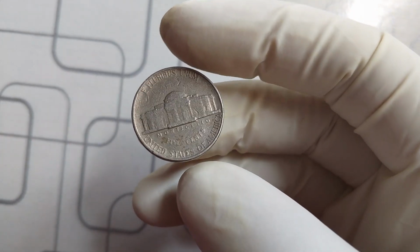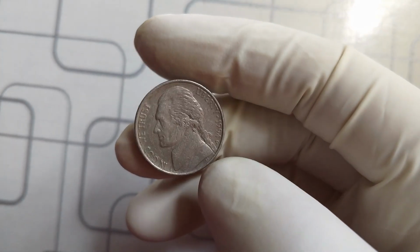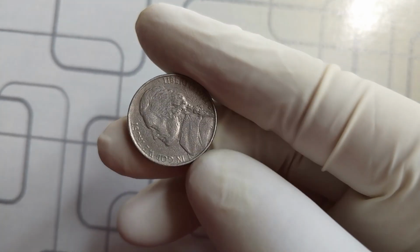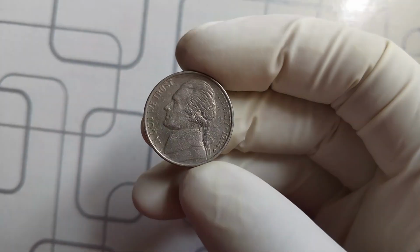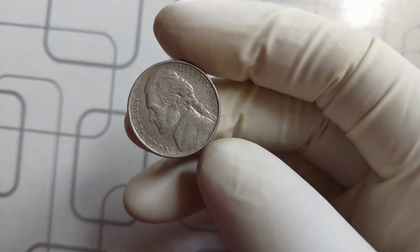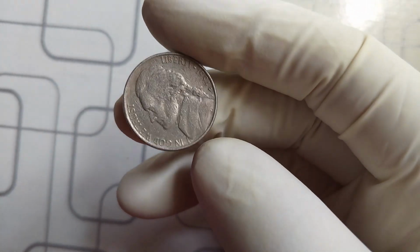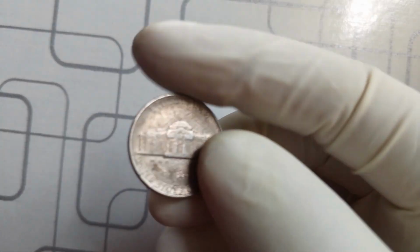As of the most recent market reports, a pristine example of this coin has reached a staggering value of $73,293. That's right, a nickel that could be sitting in a coin jar, tucked in a drawer, or rattling around in your pocket might be worth more than some cars, luxury vacations, or even a down payment on a house.